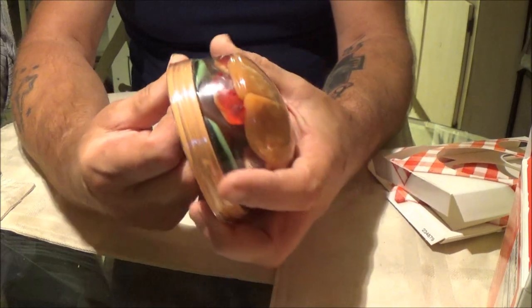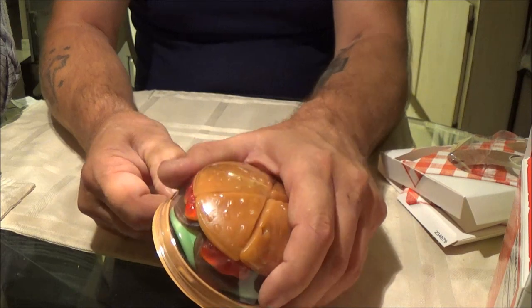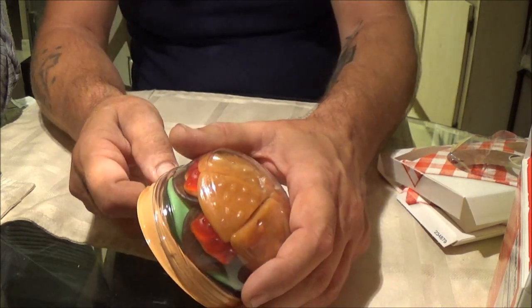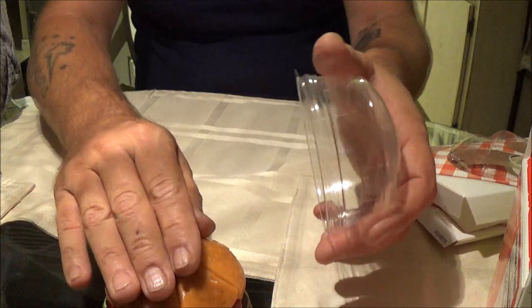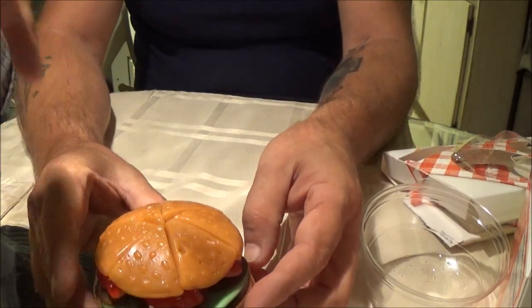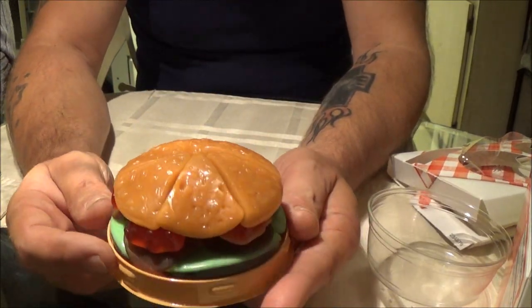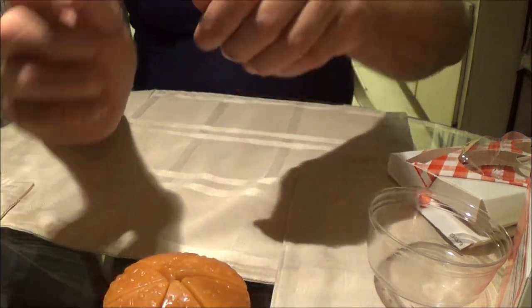And so, let's get this opened up here. Oh, neat. Let me feel. Oh, cool. And it smells like candy. Oh, I can smell it. Can you smell it? Oh, yeah. All right, so let's get you up here with us. Nice. All right, so what do you want to try first, Monkey? The burger.